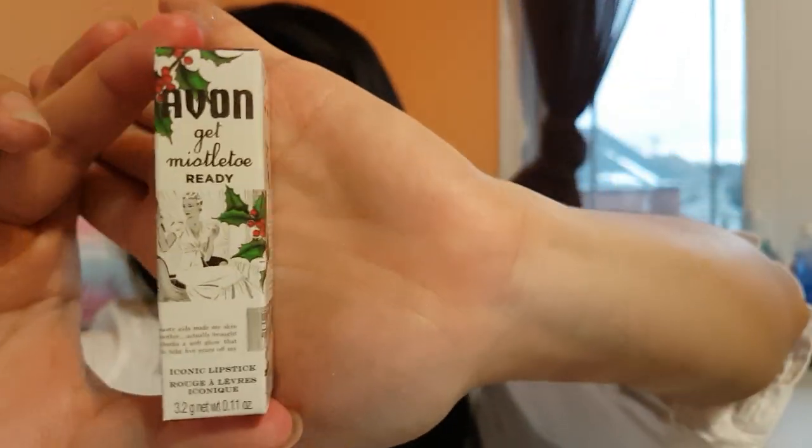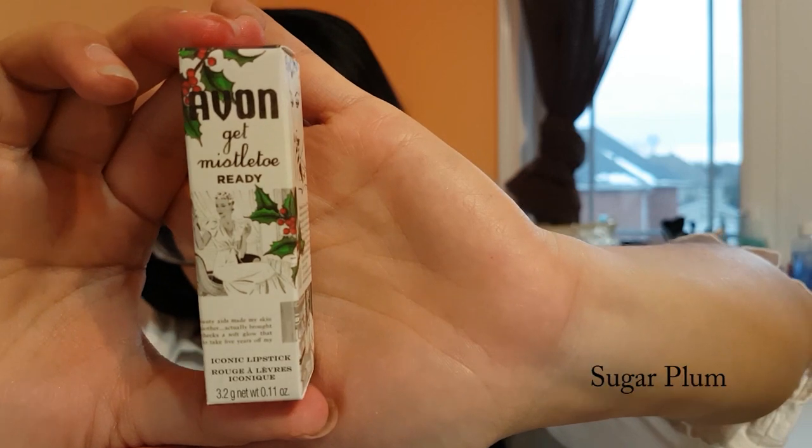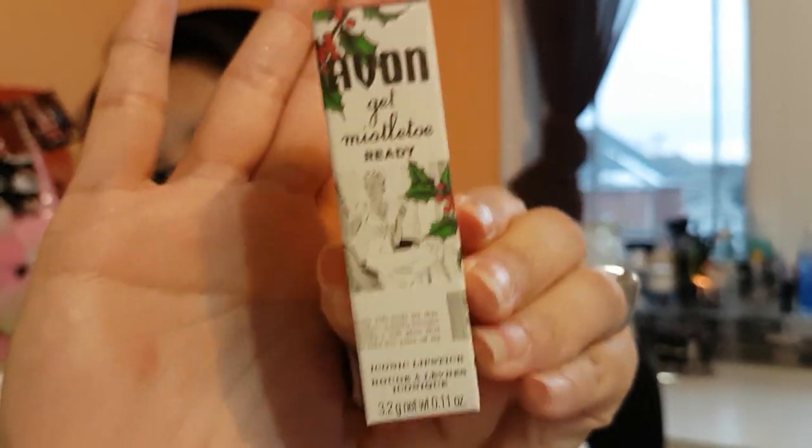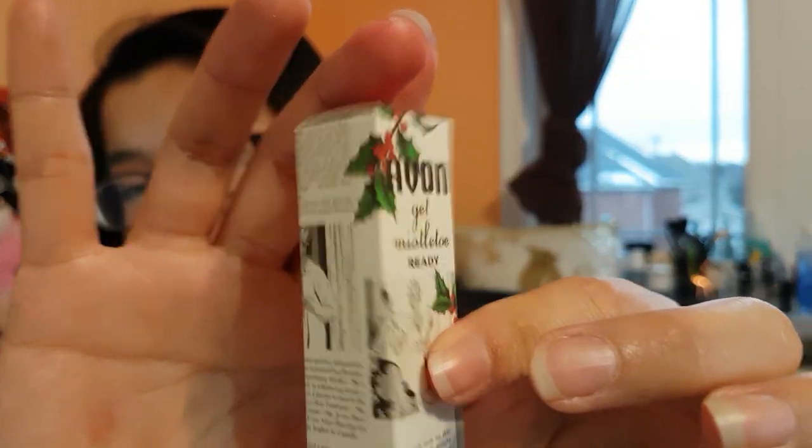The final iconic lipstick that I'm going to swatch for you is this one here. This one is the sugar plum color. The box has like mistletoe ready. It almost looks like an old style vintage ad on a lipstick box. It's so pretty. I like how everything's black and white, and then you just get that hint of color with the mistletoes here. It's because it says that it's mistletoe ready, which is really sweet.